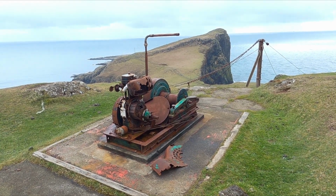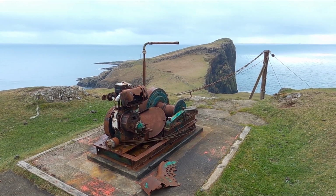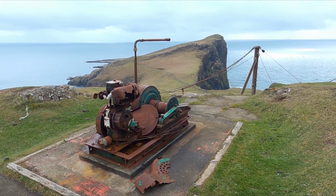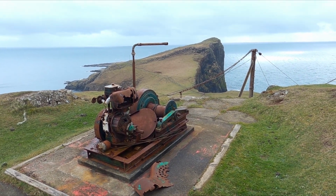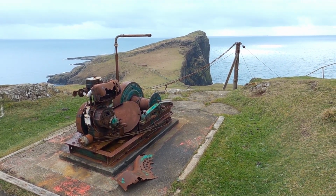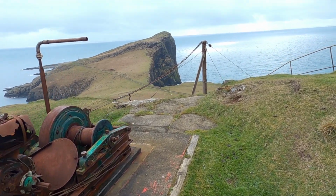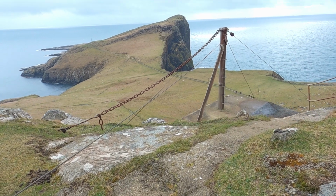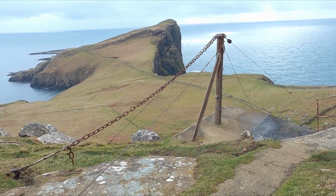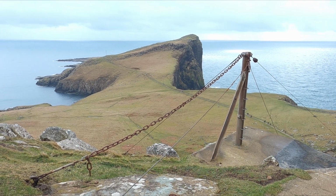Just past the hut you'll see that the land drops down really steeply, and just on the edge of the cliff there's an old rusty piece of machinery. This was an aerial ropeway, and it was used to take goods all the way down to the more flat piece of land for when the lighthouse was manned and operated. The wire for the aerial ropeway is still in place, and we'll see more of that when we get to the bottom of the steep section that we're about to take.